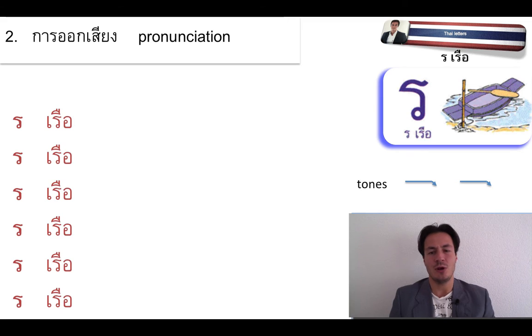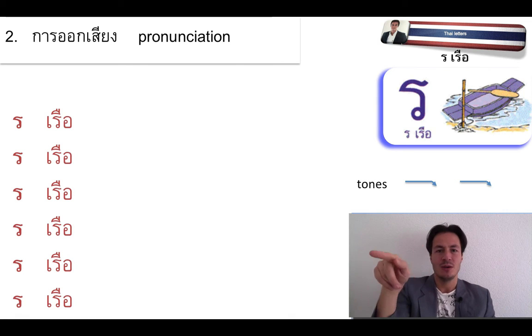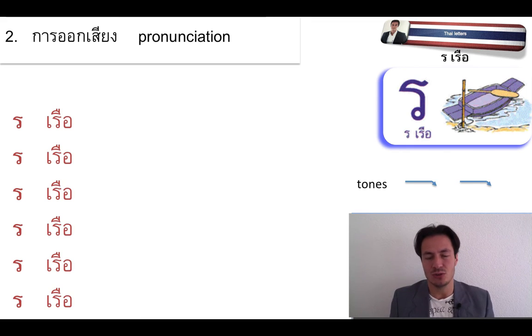Very good. Okay, let's practice another round of the same consonant, of course. รอเรือ, and try to always visualize how you would actually handwrite it, or basically you can also draw it in the air whenever you say it in order to already familiarize yourself with how to write it.